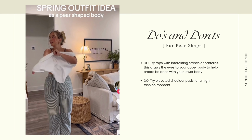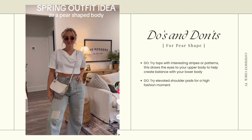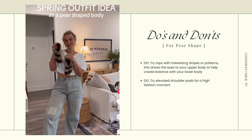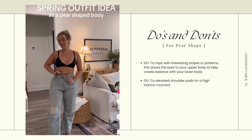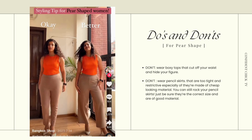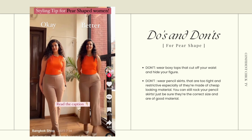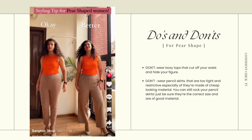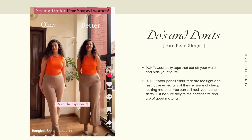Do's and don'ts. Do try tops with interesting stripes, patterns, and prints. This draws attention to the upper body and helps to add balance. Do try an elevated shoulder pad moment. Don't wear loose, boxy tops that stop at your waist. This hides that beautiful waistline, and it can also add bulk to your lower body. Don't choose pencil skirts that are way too tight and uncomfortable for you.